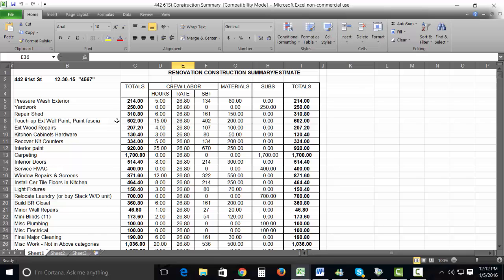This is the renovation estimate that I did on this home. And as you can see, when I do one of these, I look at each item. Let's just take one for example. Pressure wash the exterior. That would take about 5 hours. My guys are not cheap because they're the best. I pay my guys $26.80 an hour, and so a subtotal of 134 labor. We are going to go rent a pressure washer, and that will equal about $214.